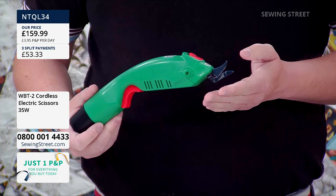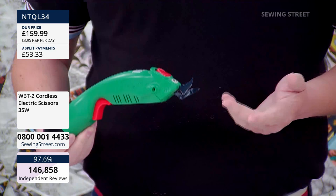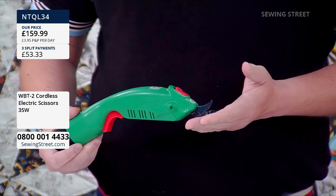This has got the blunt blades on now. I'll show you the different blades afterwards. Blunt blades, but even blunt blades will cut through pretty much anything. I haven't found anything yet I can't cut. I've cut electric cables on them, drinks cans. I've been around the office and cut everything with them. They're very strong blades and they will retain their strength for ages.